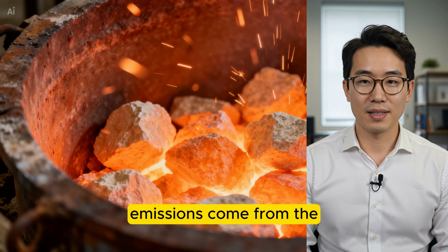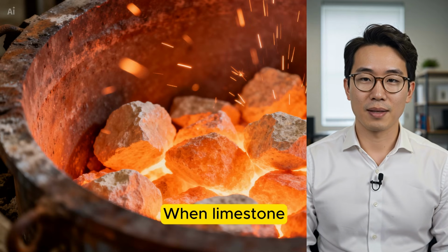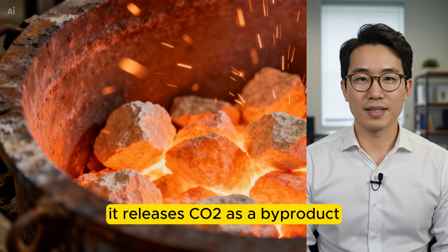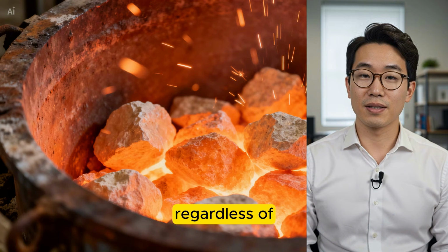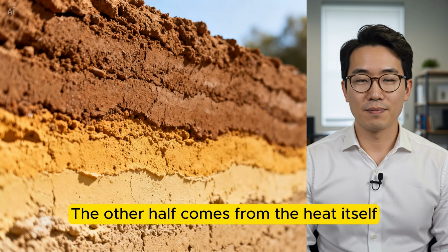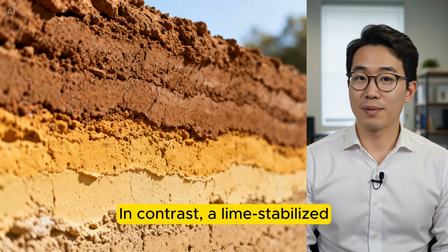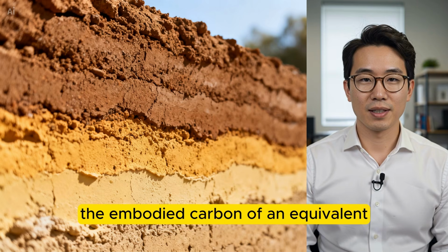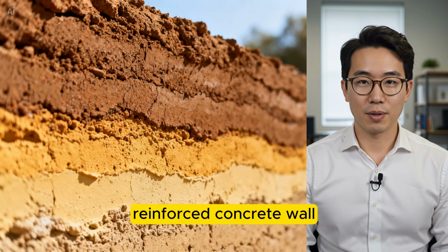About half of those emissions come from the chemistry itself. When limestone is calcined at over 1,400 degrees Celsius, it releases CO2 as a byproduct, regardless of how clean the energy source is. The other half comes from the heat itself. In contrast, a lime-stabilized rammed earth wall has roughly 1/10 to 1/5 the embodied carbon of an equivalent reinforced concrete wall.